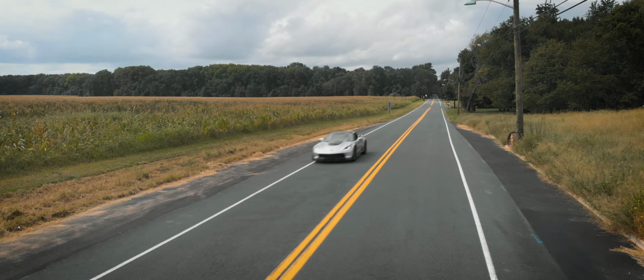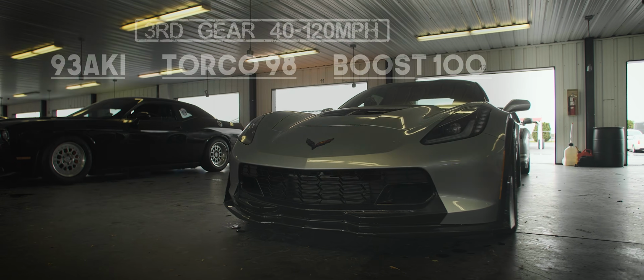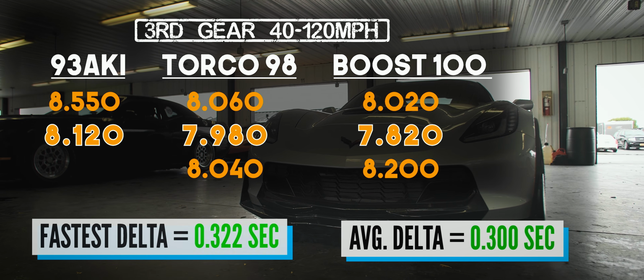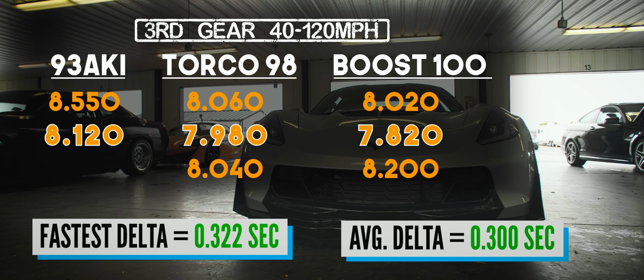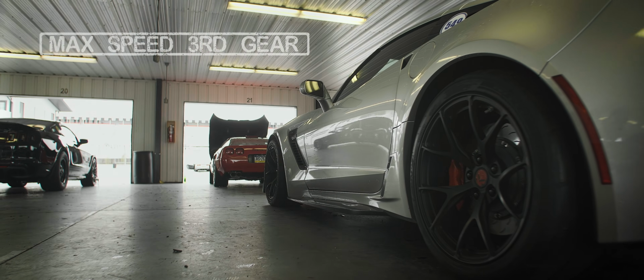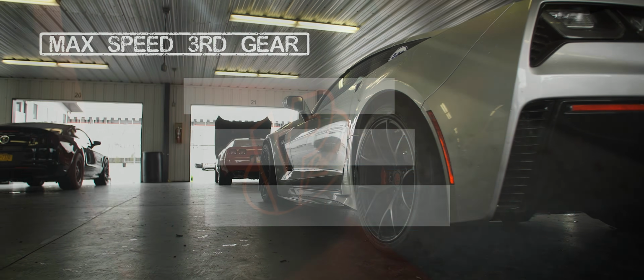I then did a third gear pull from 40 to redline, which in the manual Z06 is a little over 123. Now, you can see that the performance in the 40 to 100 range was a little all over the place, but the average of the increased octane was definitely an improvement over stock. The most interesting thing that I can't seem to explain is the dramatically increased fuel cutoff when using Boostane. Anyway, I'll leave you all to make your own conclusions, but it seems like the effects of increasing octane are pretty obvious.